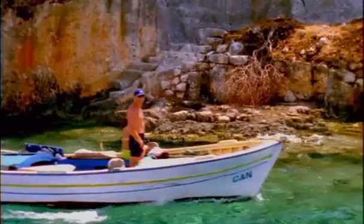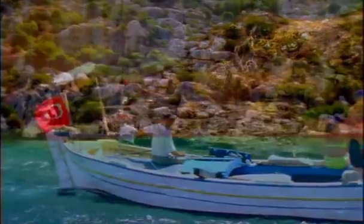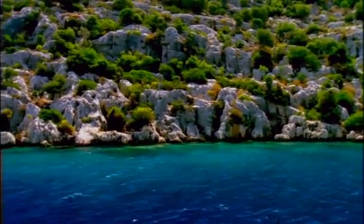Don't miss the chance to take a boat cruise among Kekova's coves and islands, peering into the clear water at submerged temples, columns, and marble streets.